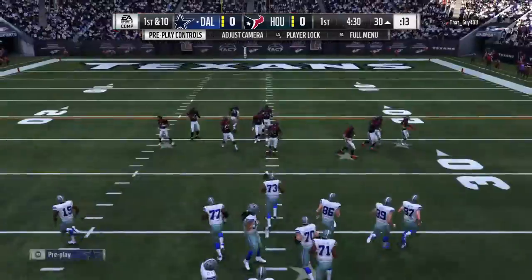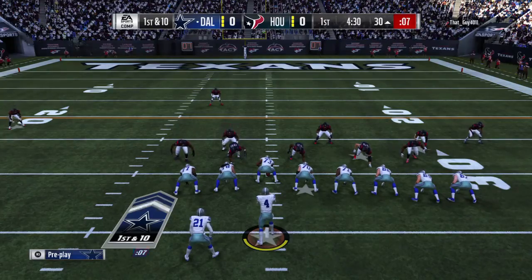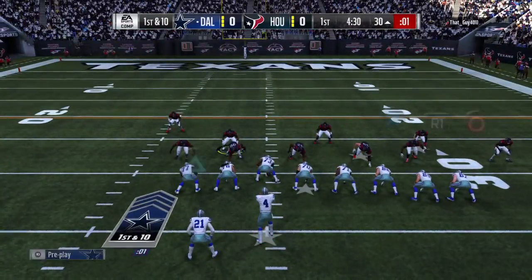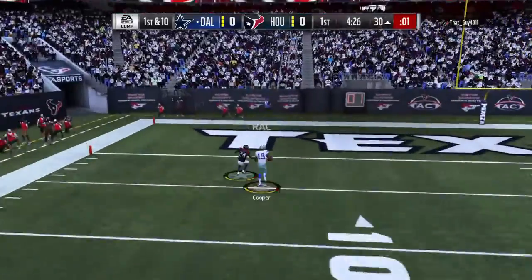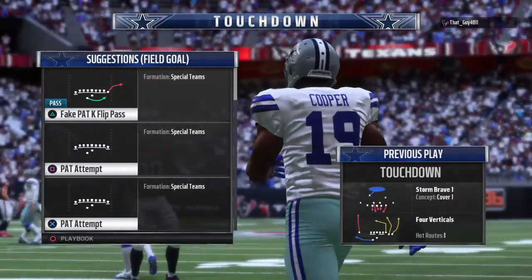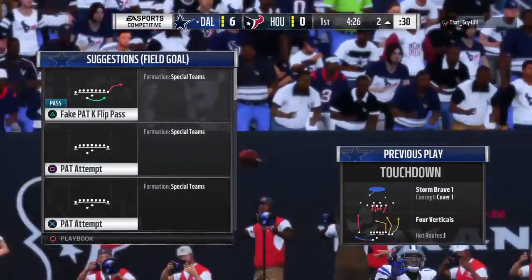So first and 10 now from the 30. They just get the play off. Now Prescott. And he'll take it into the end zone for a Cowboy touchdown. Amari Cooper, 30 yards. And the Cowboys have taken the early lead.